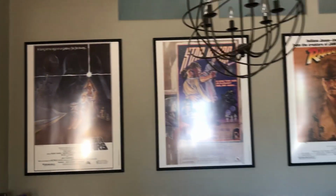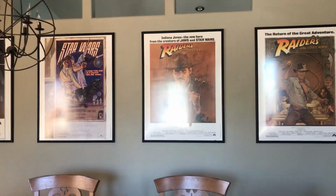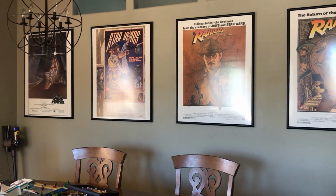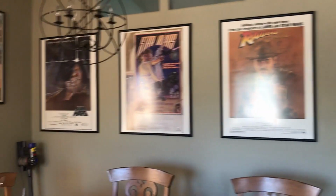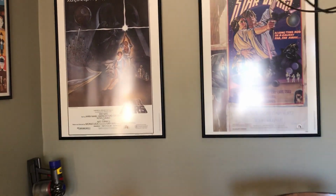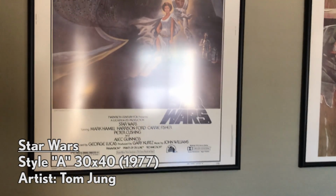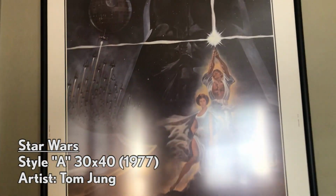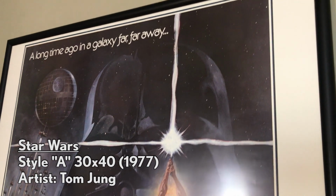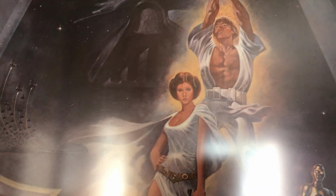Now on this wall is my 30 by 40s. Now 30 by 40s, just like 40 by 60s, are cardboard stock, and I think a really superior quality to one sheet printings. Very, very crisp and awesome quality.